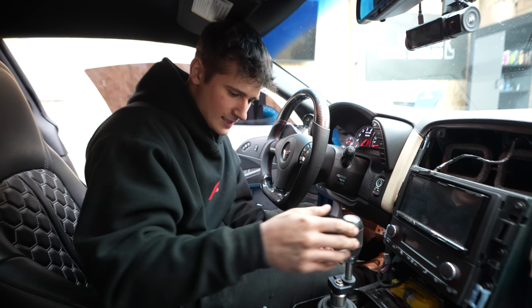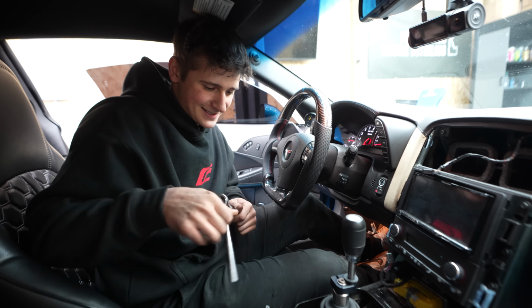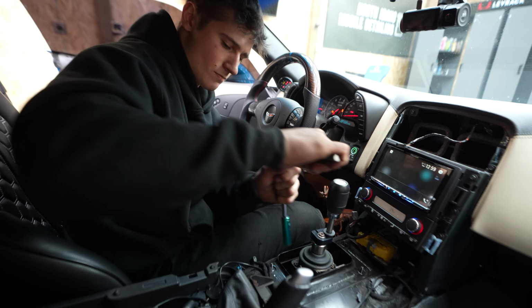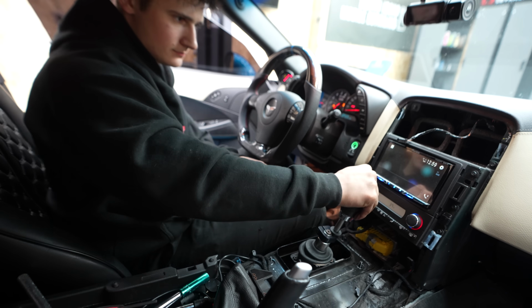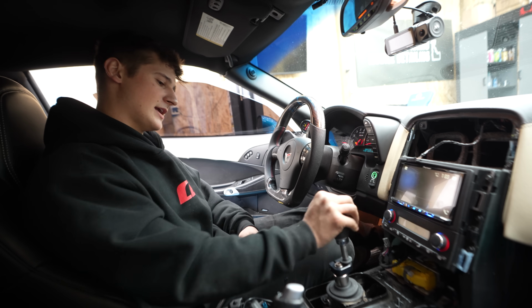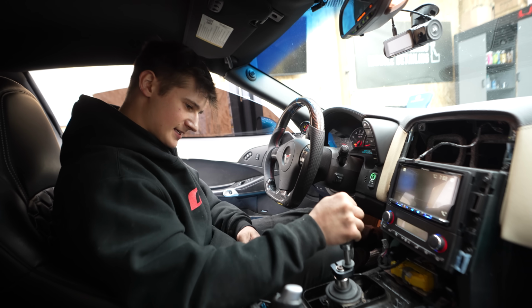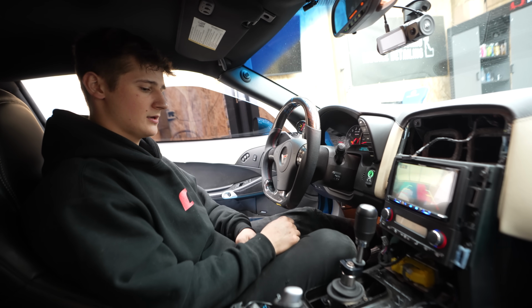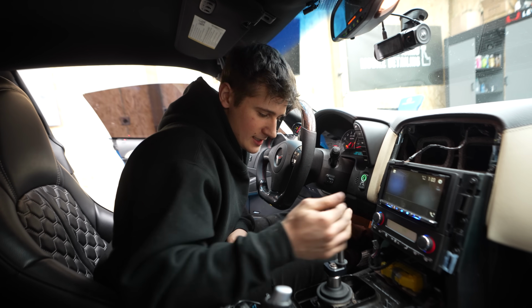Because taking out the center console takes like 30 minutes, and I would like to not take it out twice. Now I can't find first. This is not fun. There's reverse. First, second, third, fourth, fifth, sixth. Reverse. Okay, we're gonna lock this down, then we're gonna go for a test drive.